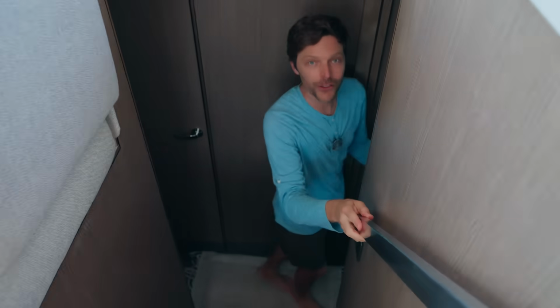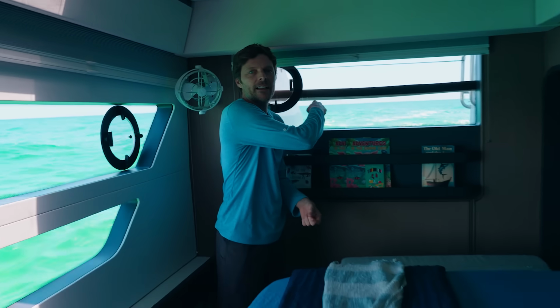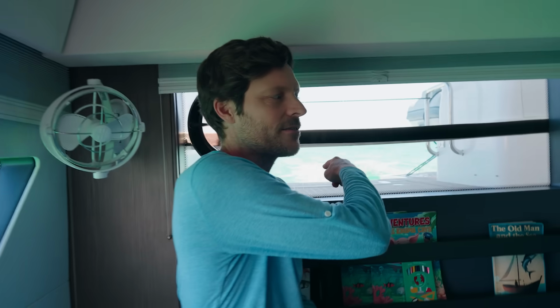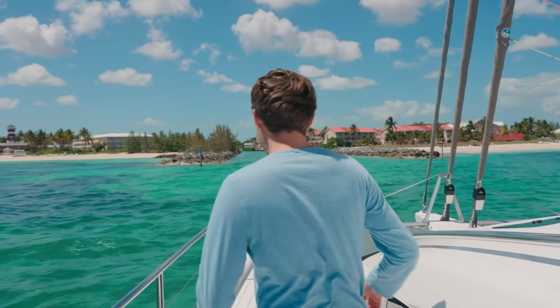Put the sails away so we could motor in. And I thought, while the motor's running, we should get a quick sound test. This is the aft cabin. And the engine is right back there. You can hear a hum. Not really much vibration at all. So, not too bad.